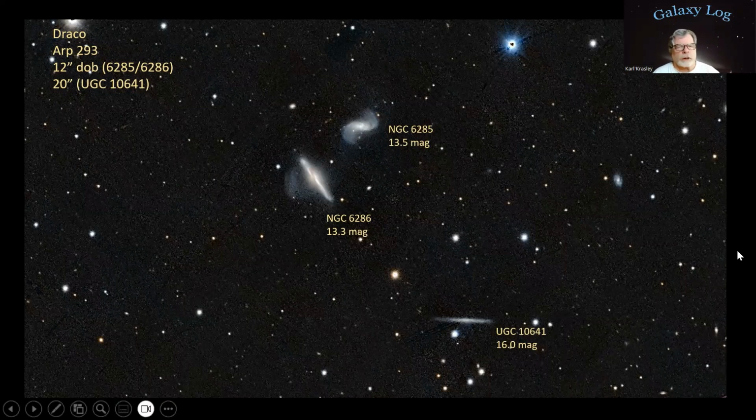Also in Draco, we have ARP 293, which consists of NGC 6285 at 13.5 magnitude and NGC 6286 at 13.3 magnitude. There's also a very faint, very thin edge-on galaxy to the south, UGC 10641 at 16th magnitude.